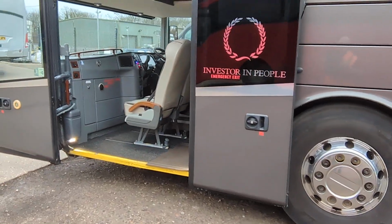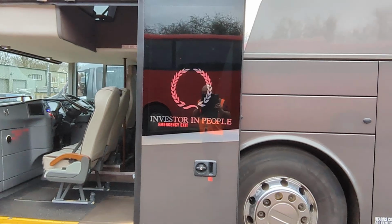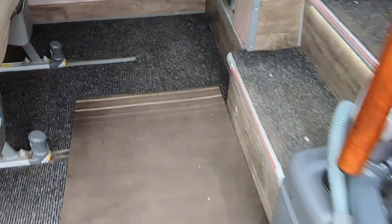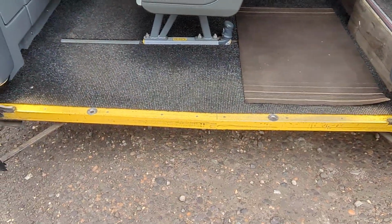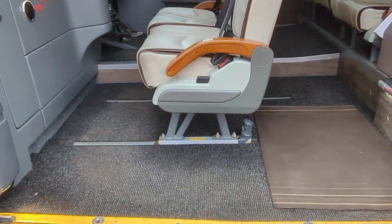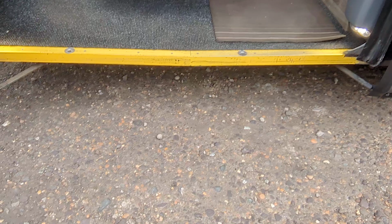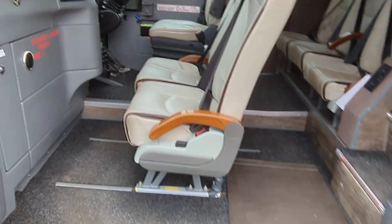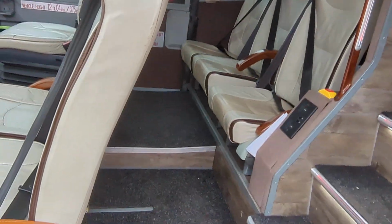Now in the locker you can't see, hiding behind that door, there is a fold out wheelchair ramp. I'm going to move this rug because it's hanging out. Said wheelchair ramp then fastens into there. This double seat here is on tracking. That comes out. Your wheelchair user rolls in, clamps in there. She's good to go. He's good to go. They're good to go. Let's try not to discriminate.